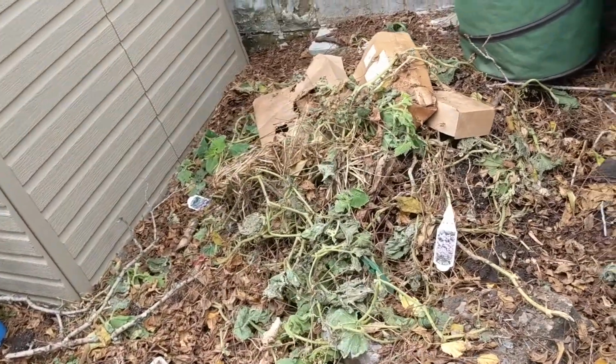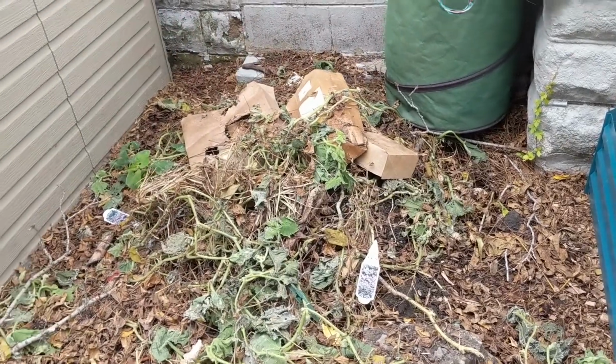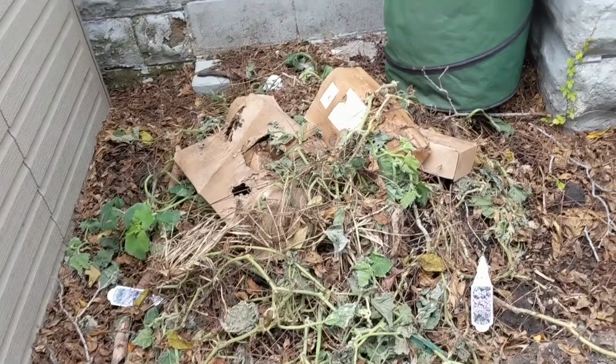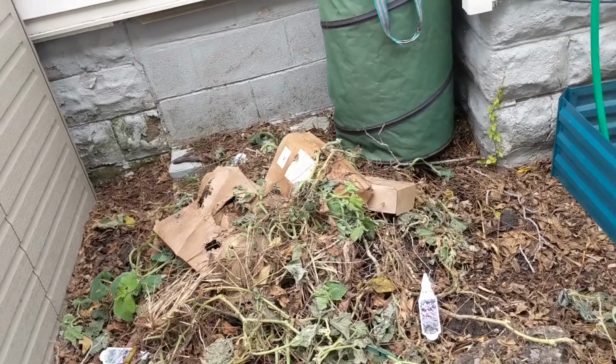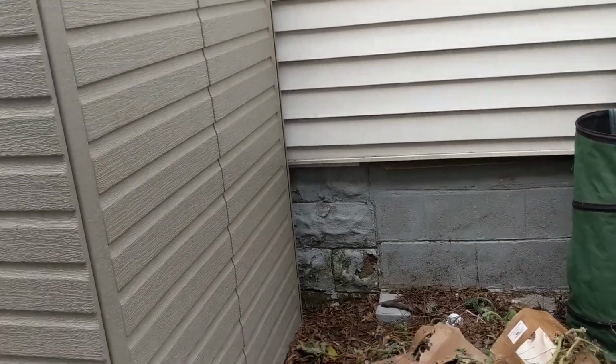The compost pile, we had some volunteer squash that never actually gave us any squash, but we did have some volunteer squash. I will be moving this compost pile to the other side of the gate because this is going to be the girls' new little hangout area. So we're going to be working on that next year also. So, it's always in flux. There's always projects, but it's fun.